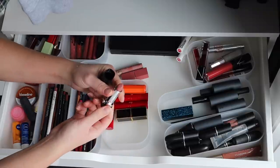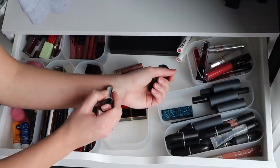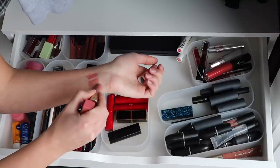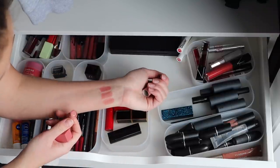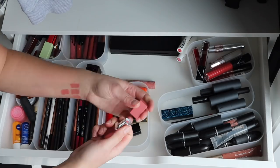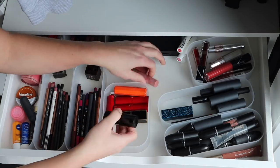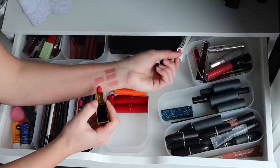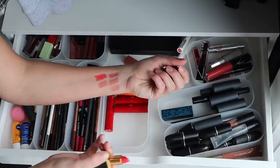Marc Jacobs, these are all the same color. Okay, let me compare formulas. I have to be better at this. Oh, these are all so similar. There's absolutely no way I can justify it. You know what, the feeling of the Clinique one feels the nicest. It's really lightweight. I think I'm gonna keep that one actually. So these two are gonna go. This one here is Tom Ford, and oh my God, this is a gorgeous ready, bright kind of orange.